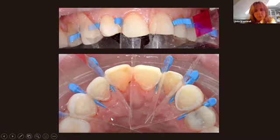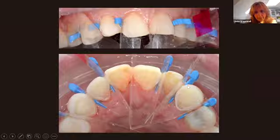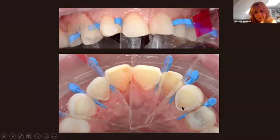Now, when you're doing this, interestingly, we don't have to prep because the patients prepped it themselves with the acid erosion. And here we've etched, you can see where the enamel is, the exposed dentine, etc. But we don't prep, we just tidy up and we take an impression.